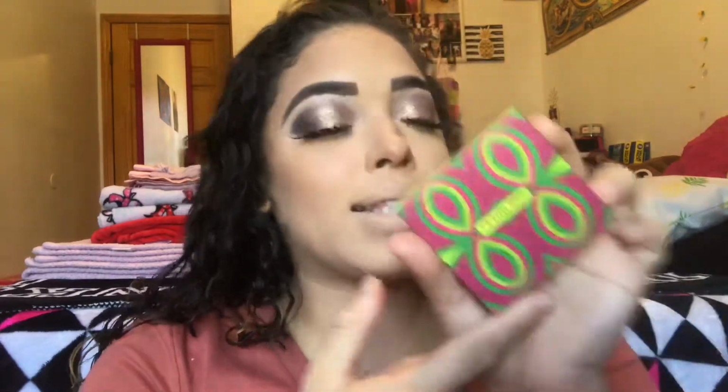Okay, so now that we are bronzed up, we are going to rosy up the cheeks and we're gonna use the Serafina blush from Juvia's Place. And we're gonna go in with the Wi-Fi from Morphe and we gonna rosy up the cheeks.